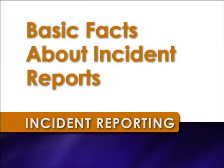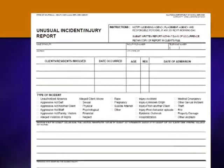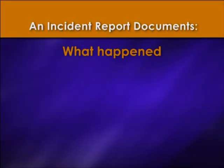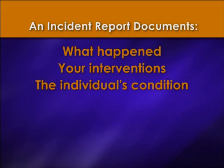In its simplest form, an incident report is just a piece of paper. But of course, you know in reality, it is much more than that. An incident report is a valuable piece of documentation that, when done properly, will document what happened, what the incident was, what you did about it, your interventions, as well as the subsequent condition of the person you're caring for.